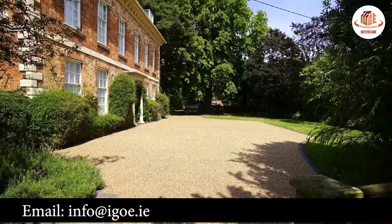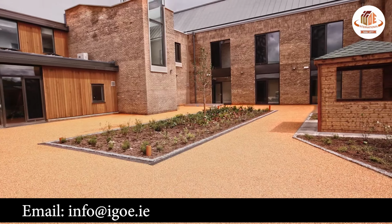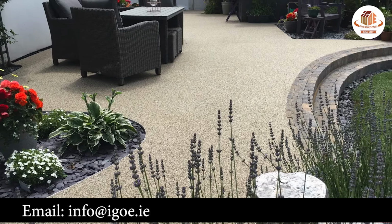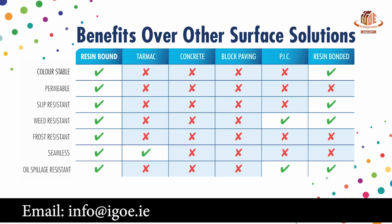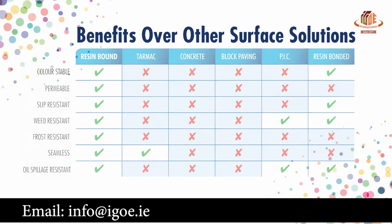Resin-bound is the fastest growing surfacing solution in the UK. It is being embraced by landscapers, developers and surfacing contractors nationwide who are quickly recognising it as a considerable sales opportunity. There are many hard surfacing systems available on the market, including bitmac, concrete, block paving and imprinted concrete. No other surfacing system offers the same range of strengths, resistances, structural and aesthetic benefits as resin-bound.